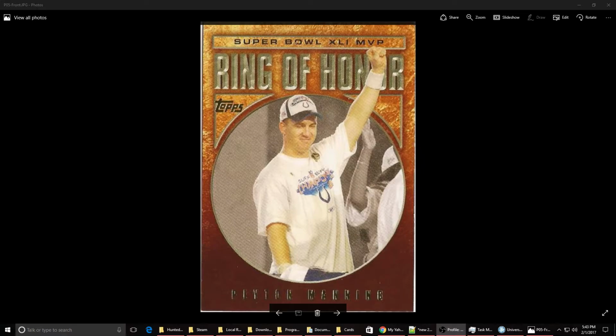So one of my favorite Peyton Manning cards here, he had, this is a Super Bowl MVP Ring of Honor, so this is from the 2006 season when they won the Super Bowl against the Chicago Bears. The front of the card, it's not very appealing at all, but again, I guess what can you expect from 2006? I don't really know. Better than the years before, though, of course.